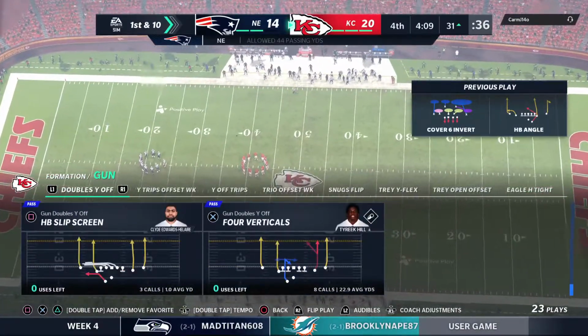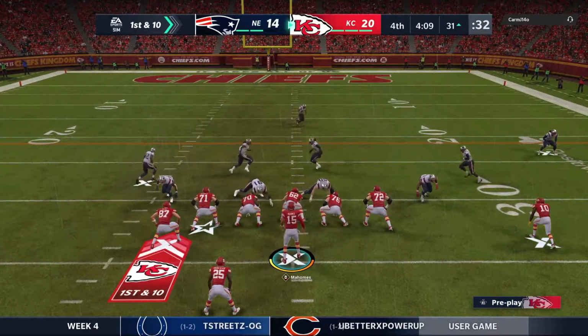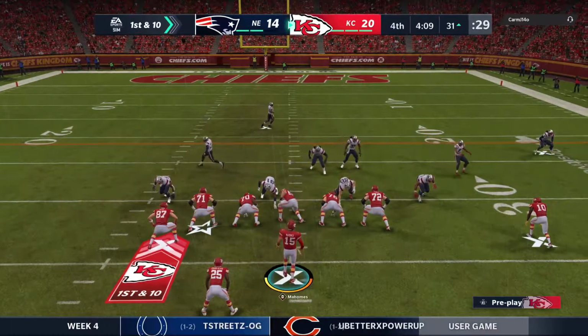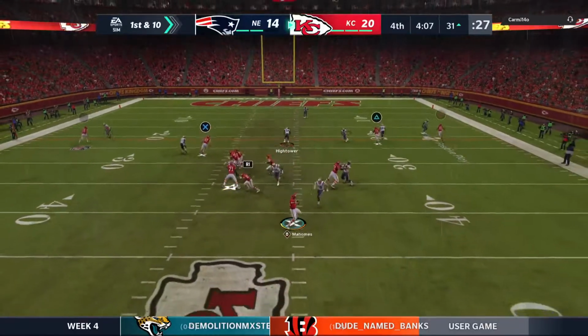You know what I'm saying? Everybody needs developing. We got to develop Mahomes a little bit. Once we get him to the level he needs to be, it'll be better off. No, he's not that high yet.